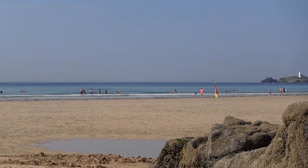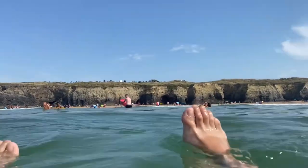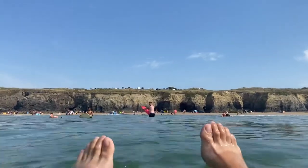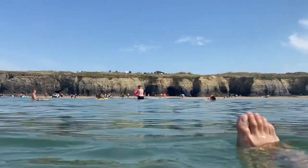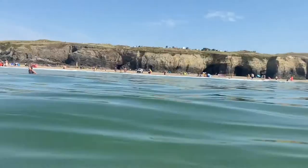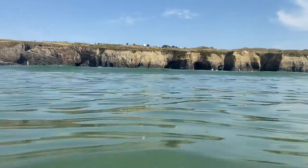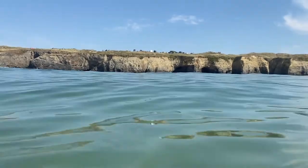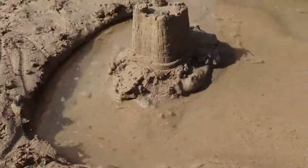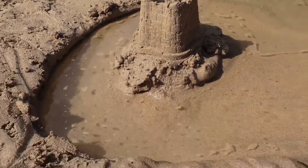Shelley's gone in that direction for a swim. She'll be back directly, I hope. Right, this is my proof that I'm in. That it's my toes floating in the sea. And it's actually quite delicious once you get in. That's my version of St Michael's Mount. Looks pretty good. You've got the sea that goes round and the castle. I like that.